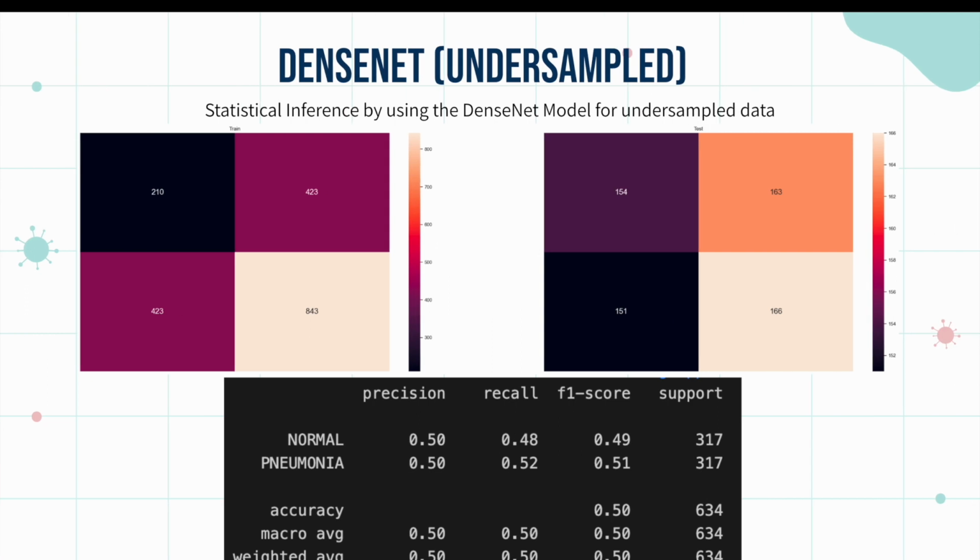When performing DenseNet for the following undersampled data, we get this confusion matrix. Here, precision is a metric that measures the proportion of correctly predicted positive instances compared to the total number of instances that are predicted as positive by the model. On the other hand, recall is a metric that measures the proportion of correctly predicted positive instances compared to the total number of actual positive instances in the dataset.